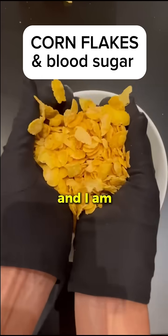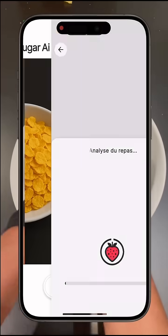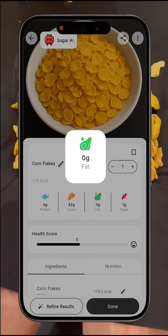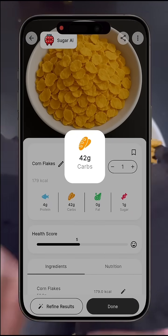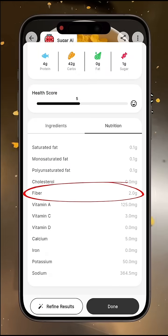It is Corn Flakes, and I am going to test exactly 50 grams of Corn Flakes. In a portion like this, we have about 0.5 grams of fats, 42.5 grams of carbohydrates, 4 grams of protein, and 2 grams of fiber.